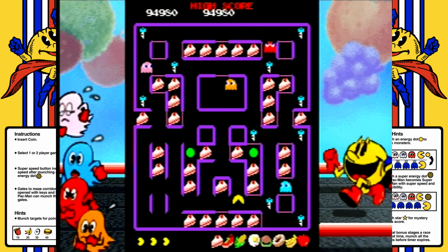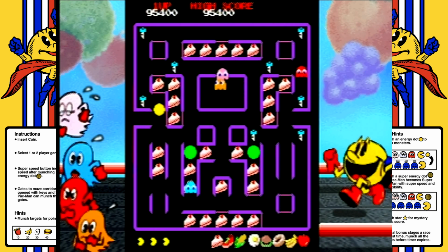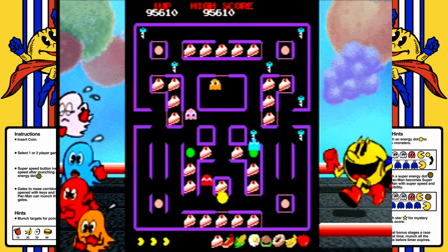As in Pac-Man, there's only one type of maze, but its color changes every few rounds. The ghosts behave similarly to Pac-Man, but every so often they will halt their movement for a few seconds, which can save you if you're being chased down by them.